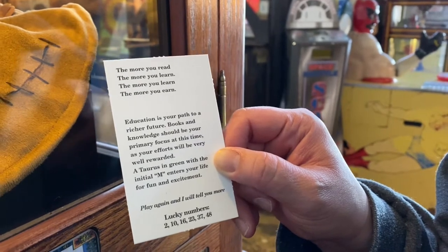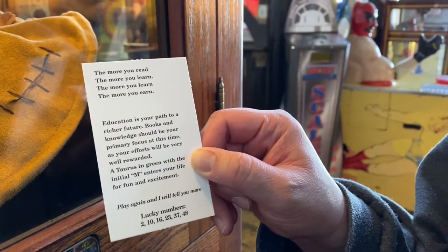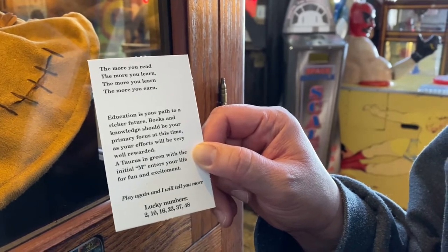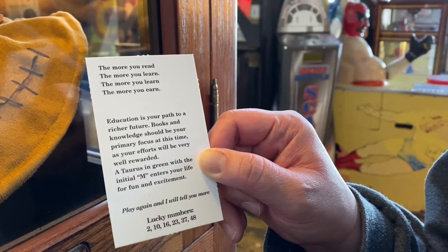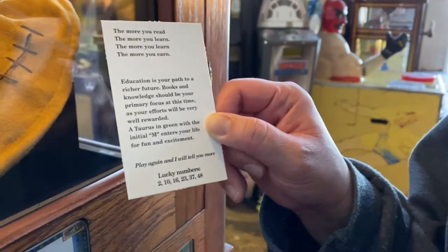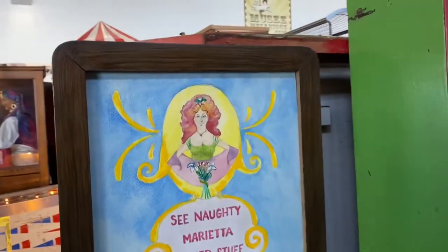Your future, books and knowledge should be your primary focus at this time, as your efforts will be very well rewarded. A Taurus in green with the initial M enters your life for fun and excitement. Jen, we'll figure it out, Jennie. And for 25 cents, you can see Naughty Marietta do her stuff.